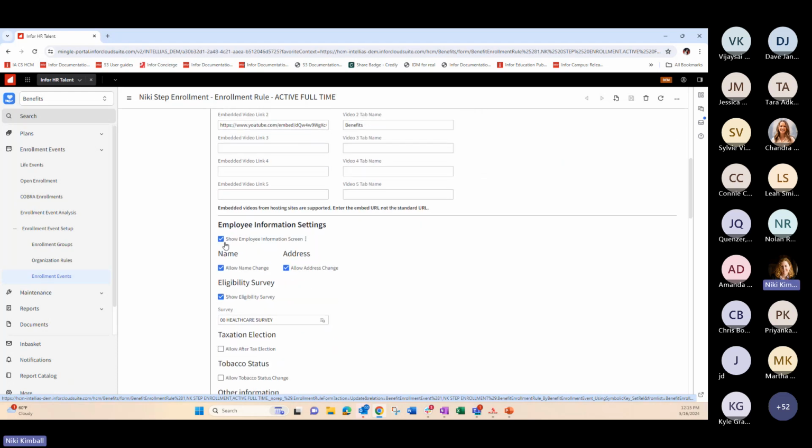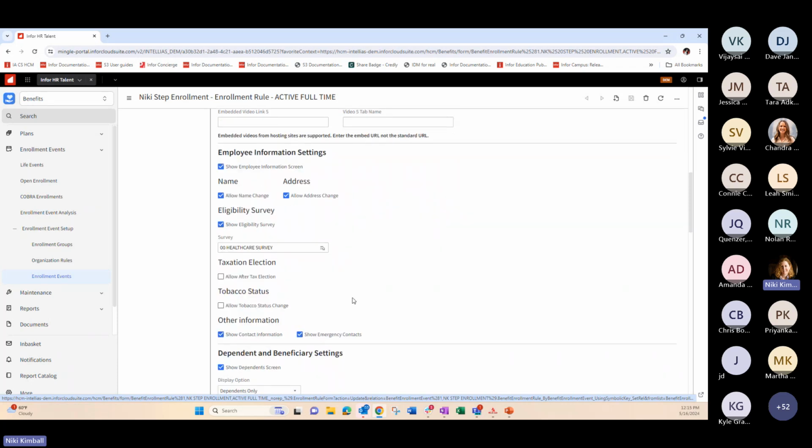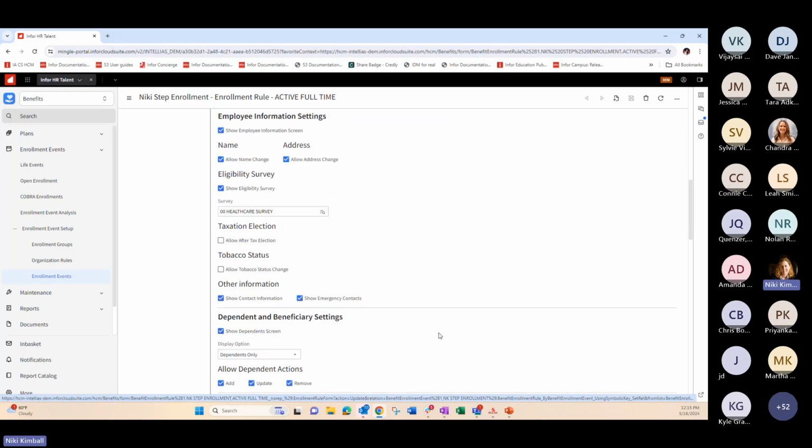Let's see. So here's where you can select whether you want to show the employee information screen or not. And here's where you can also have them do some changes before they jump into open enrollment. They can do the name change, address change, and then you can show the eligibility survey, and that's where you attach a survey here. And if they want to change after-tax elections or their tobacco status changes. So there's a lot that you can toggle on or toggle off here in your open enrollment.